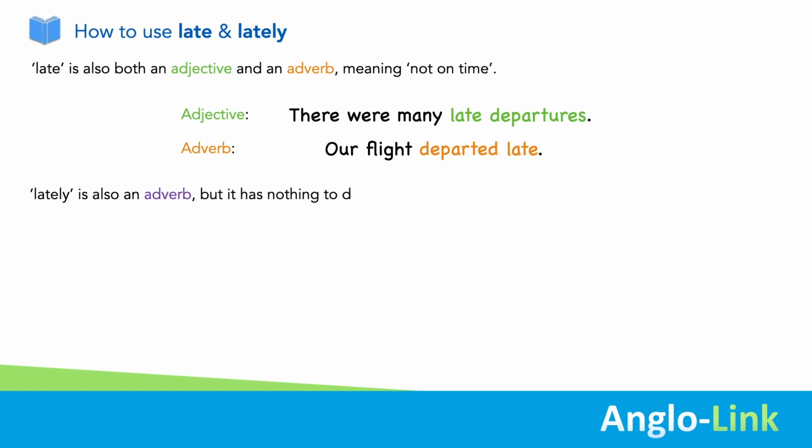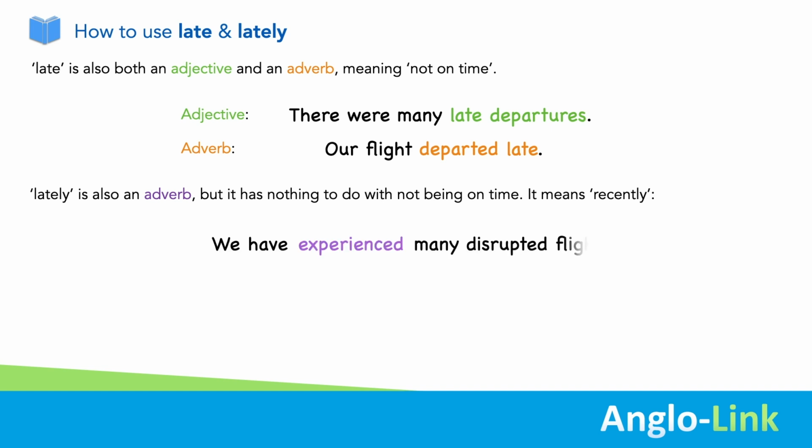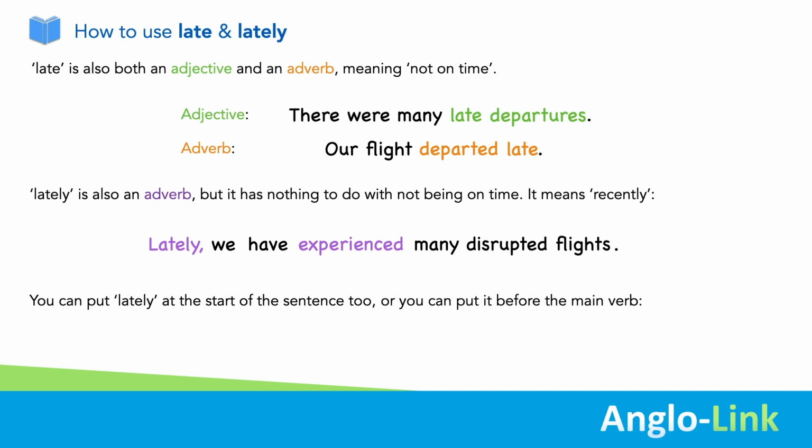Lately is also an adverb, but it has nothing to do with not being on time. It actually means recently. For example, we have experienced many disrupted flights lately, recently. You can put lately at the start of the sentence too. You can say, lately, we have experienced many disrupted flights. Or you can put it before the main verb. We have lately experienced many disrupted flights.